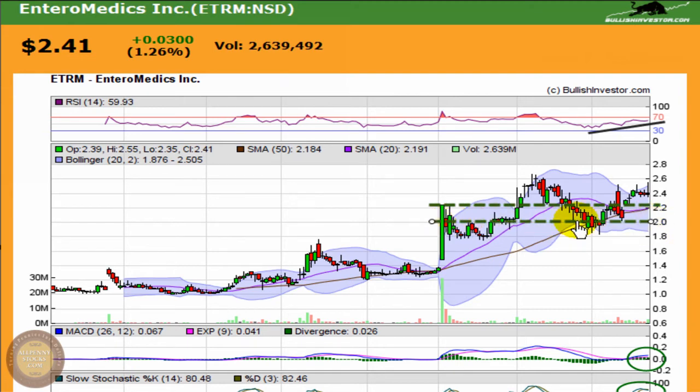But I would suspect that if this stock starts to fall, it may come right down here to $1.80 and test those lows from over the last few months. Now obviously that's a pretty stark drop from closing at 2.41. So that's why the upper level of support will be important to pay attention to.